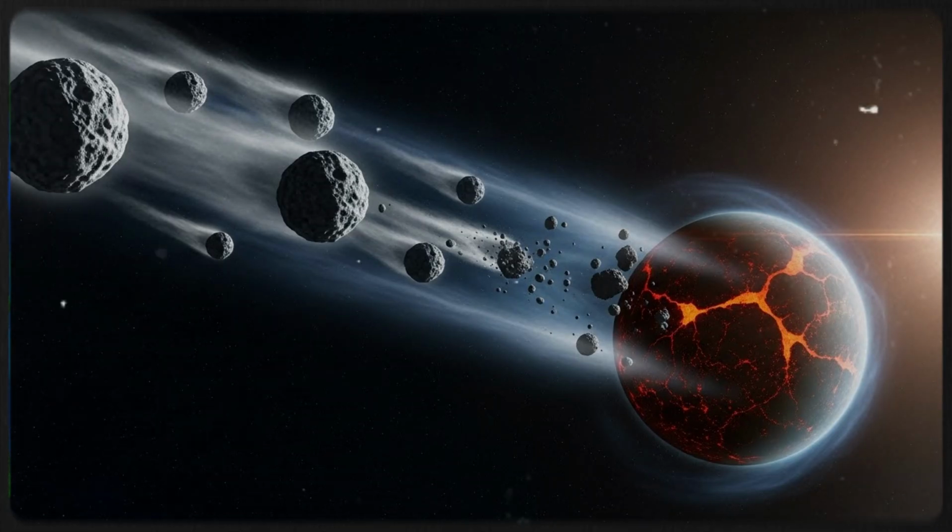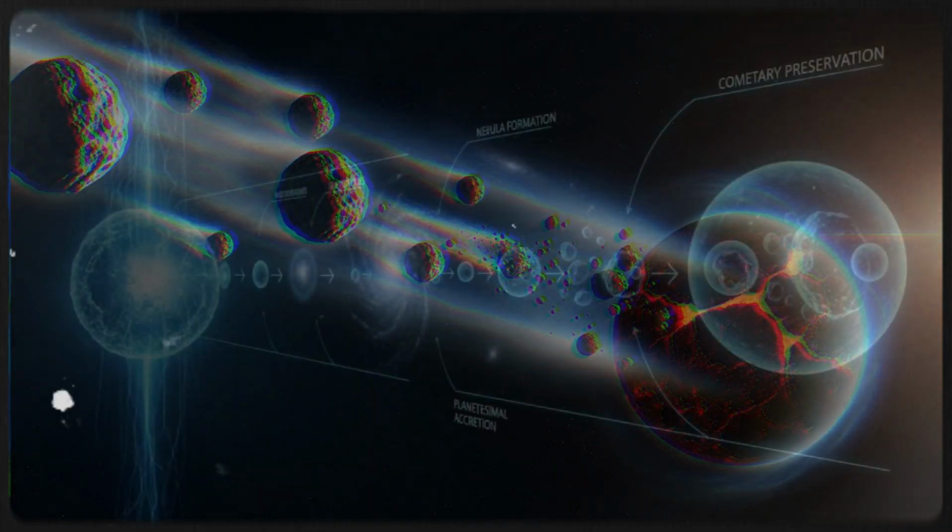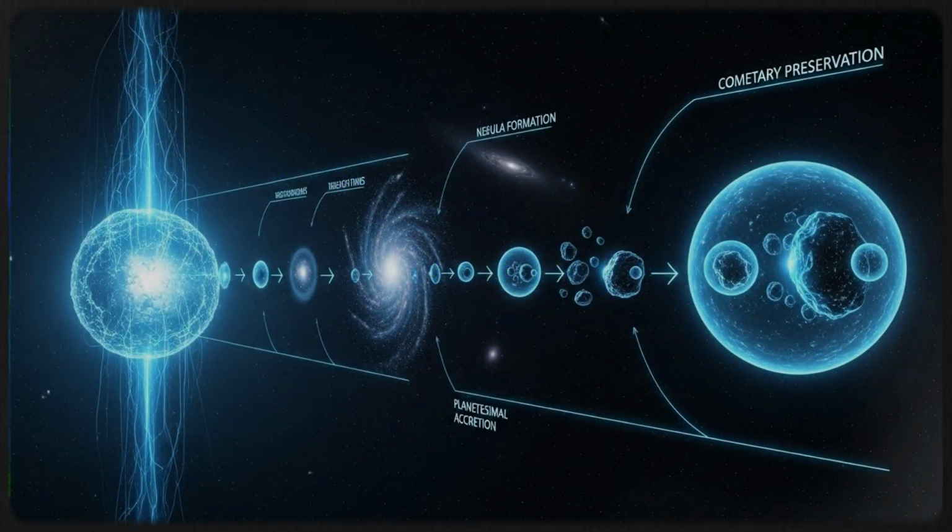Taken together, 3I Atlas provides a rare window into the early processes of protoplanetary disk formation. Its icy composition, isotopic uniformity, unusual dust characteristics, and intact structure suggest a complex history. While natural explanations are plausible, gaps in data and subtle anomalies leave room for speculation about environmental factors or processes not fully understood. Atlas remains a messenger from another star system, hinting at the mechanisms that shape planets long before they emerge.